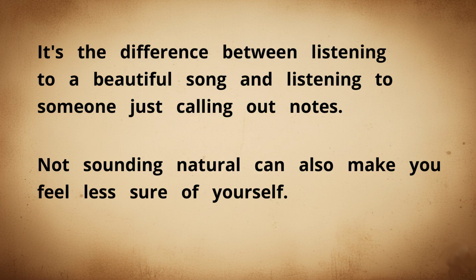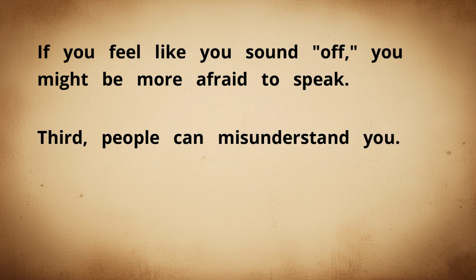Not sounding natural can also make you feel less sure of yourself. If you feel like you sound off, you might be more afraid to speak.